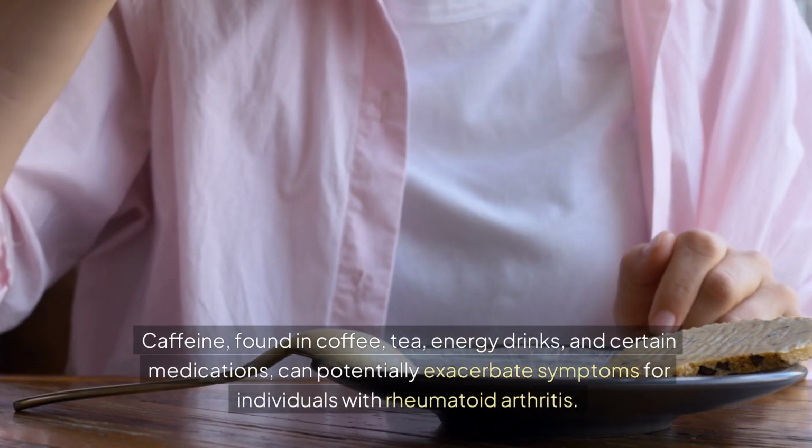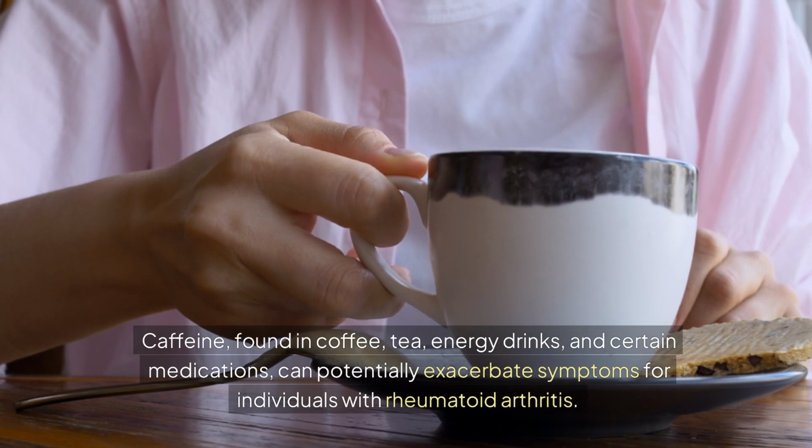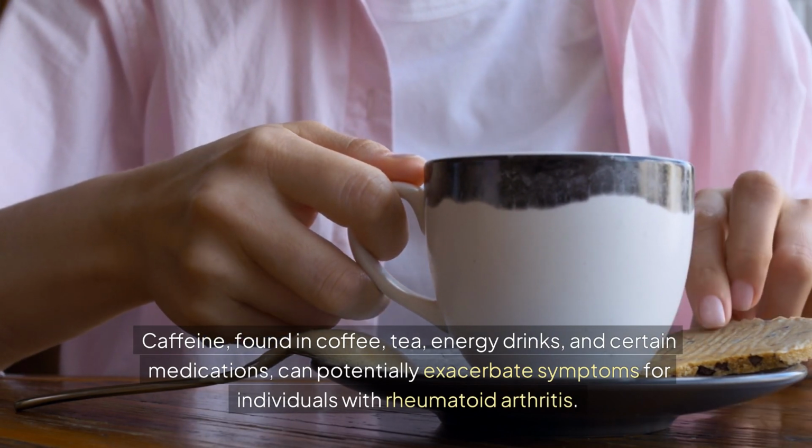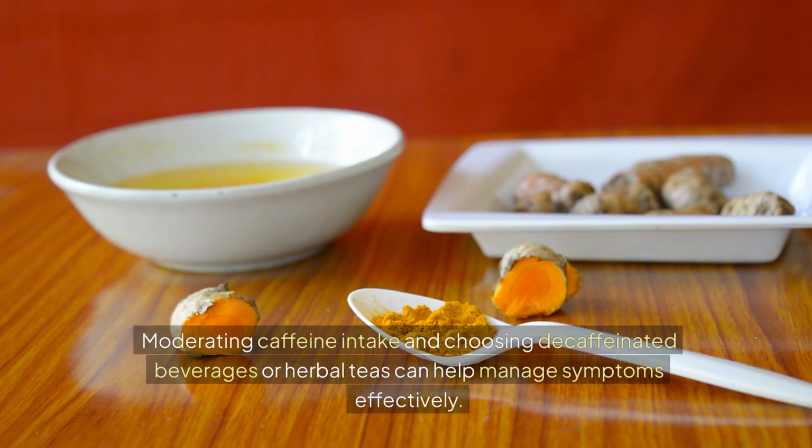Caffeine, found in coffee, tea, energy drinks, and certain medications, can potentially exacerbate symptoms for individuals with rheumatoid arthritis. Moderating caffeine intake and choosing decaffeinated beverages or herbal teas can help manage symptoms effectively.